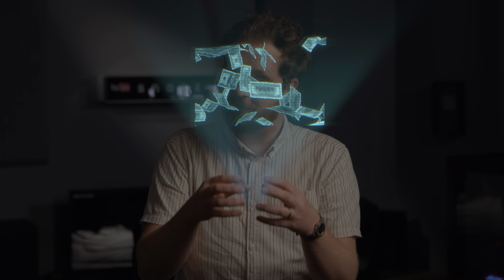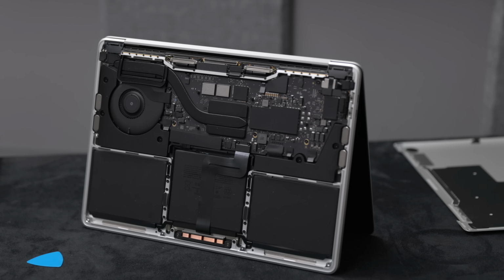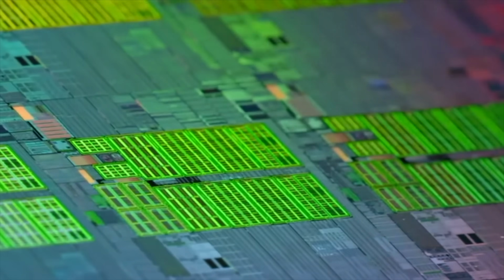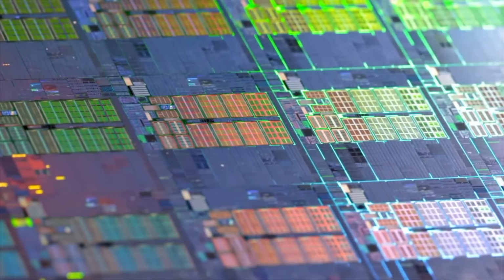Now, if you care about efficiency, heat output, and total power draw, you're more than likely going to want to shrink the process size. But here's the problem: money. Making chip advancements is really expensive for 2 main reasons. Number 1, actually designing microchips costs a mind-boggling amount of money.